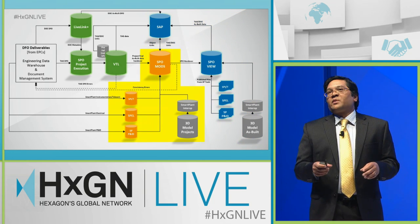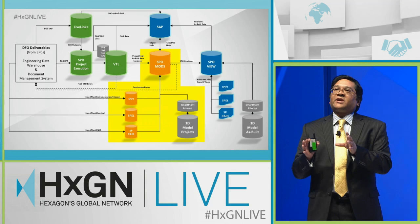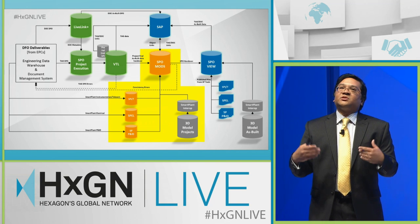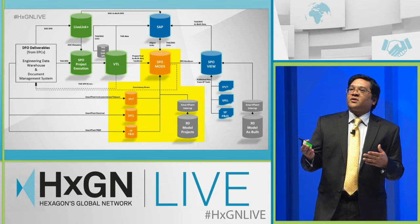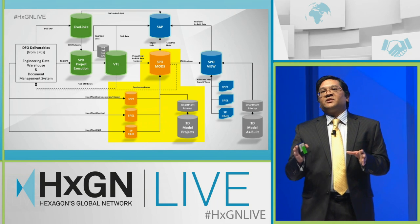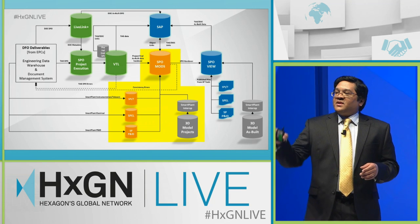The section in orange represents the shared system between operations and projects, and it too has a replicated full instance of the as-built data, fully validated as-built data. But that data is available to be used by our contractors for modification purposes. So we do a lot of work on existing platforms to upgrade them and extend their lives. So we need to have accurate data so that those contractors are working from a validated set.